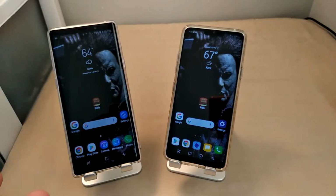So I would prefer to have the S Pen over being able to doodle with my finger, but that's just me. That's just a matter of opinion. That's just how I would prefer to do things.